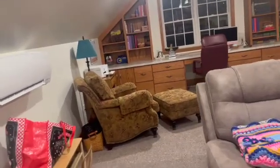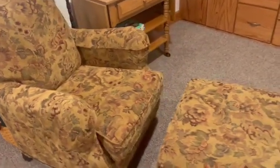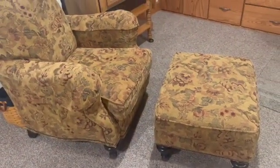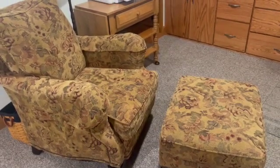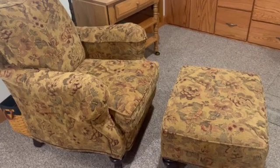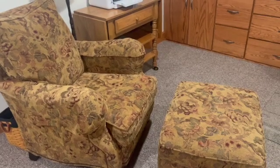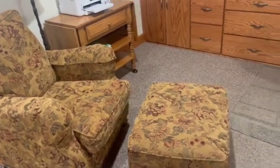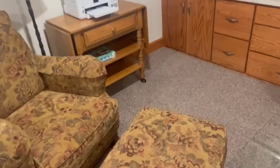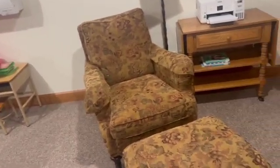All right, so now let's go on over here to what I call my school area. Now, I caught a lot of slack for this chair. I think my brother said it looked like carpet. And you know, it does. But I really like it. And I put a lot of effort into cleaning it. And I like this little setup here. I know it doesn't coordinate in any way, shape, or form. But I don't care. I like it.